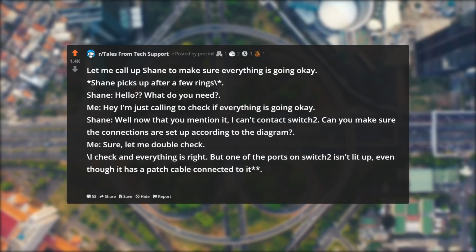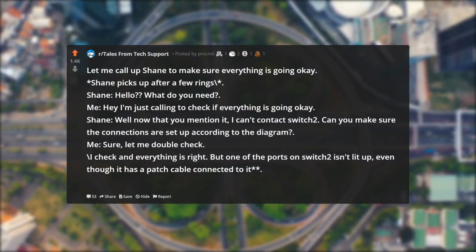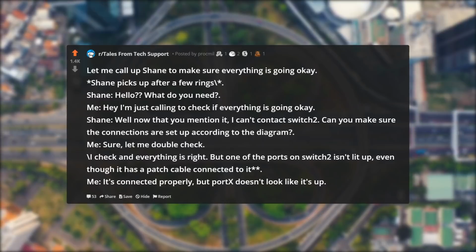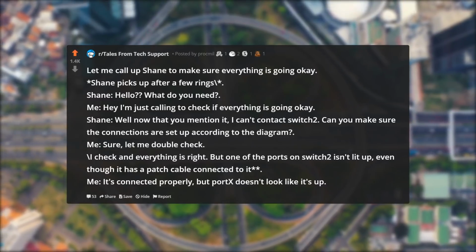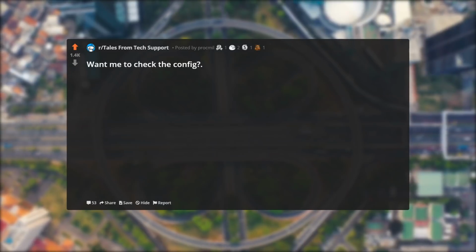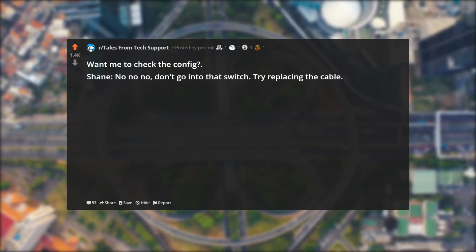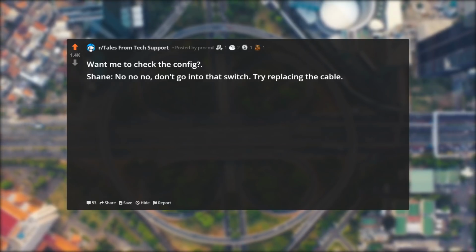I check and everything is right. But one of the ports on switch 2 isn't lit up, even though it has a patch cable connected to it. Me: It's connected properly, but port X doesn't look like it's up. Want me to check the config? Shane: No, don't go into that switch. Try replacing the cable. Me: Okay, sure.